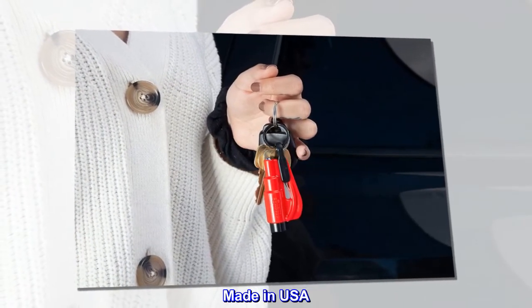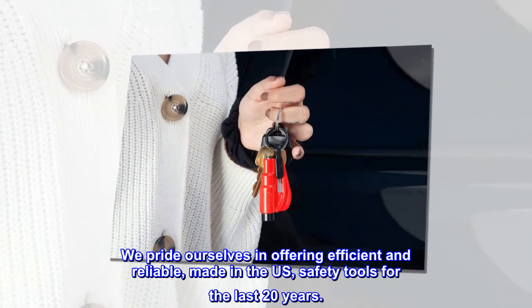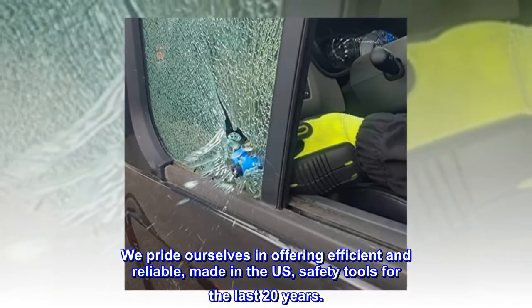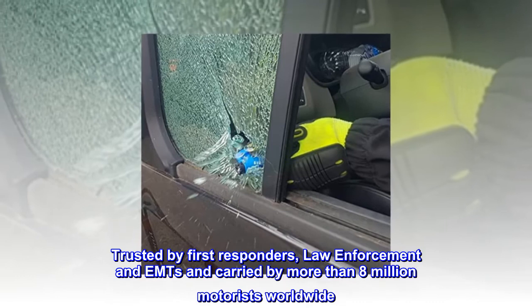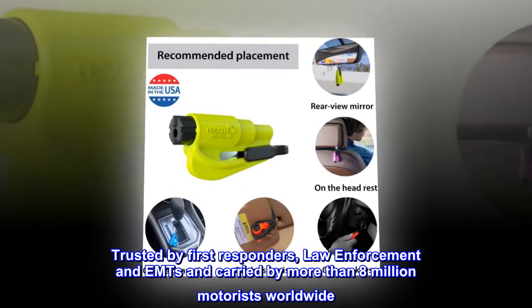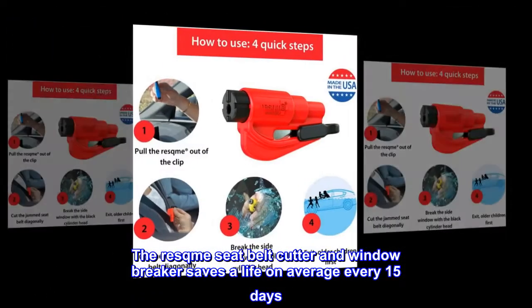Made in USA. We pride ourselves in offering efficient and reliable, made in the U.S., safety tools for the last 20 years. Trusted by first responders, law enforcement and EMTs and carried by more than 8 million motorists worldwide. The RESQME seat belt cutter and window breaker saves a life on average every 15 days.